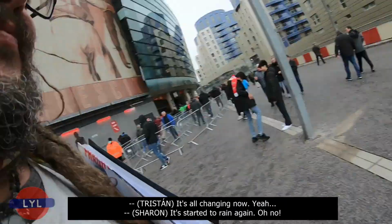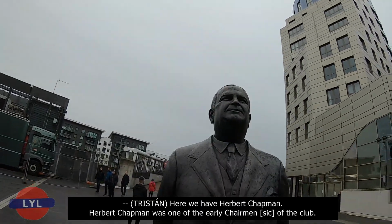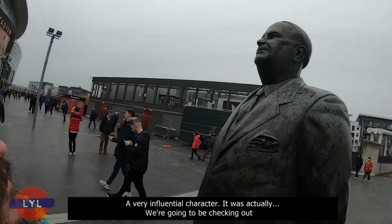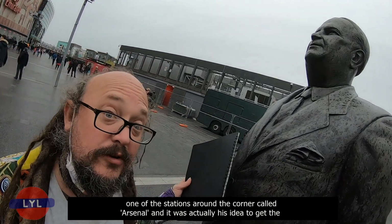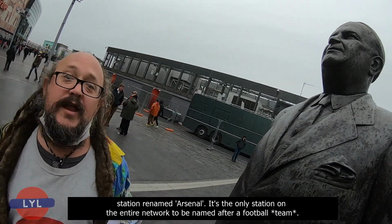It's starting to rain again. Oh no! Here we have Herbert Chapman. Herbert Chapman was one of the early chairmen of the club, a very influential character. We're going to be checking out one of the stations around the corner called Arsenal, and it was actually his idea to get the station renamed Arsenal.